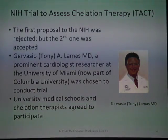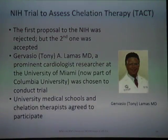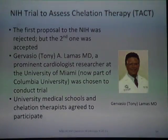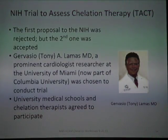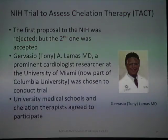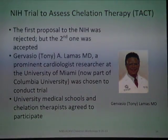The only trouble is it was a little difficult to enroll patients because this is a double-blind study, and that means that half of the people got placebos, and they were getting 40 treatments, 30 for the basic course and then 10 more at monthly intervals. So he wanted to really test and evaluate the treatment. So it was a little difficult to enroll patients, and it took longer to do so than expected.